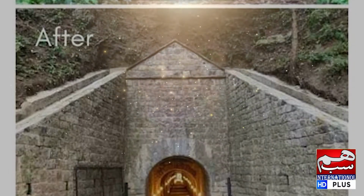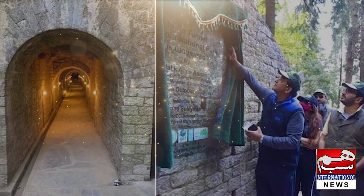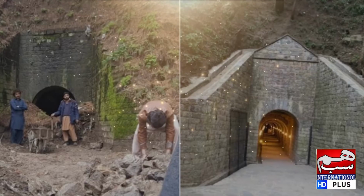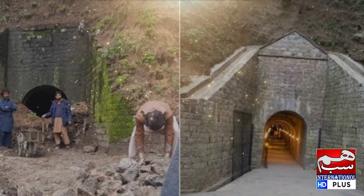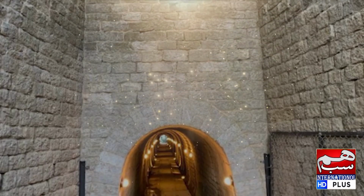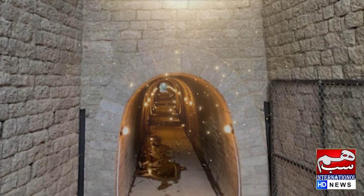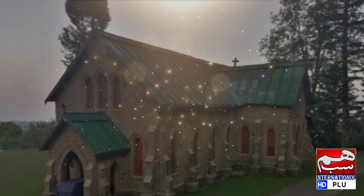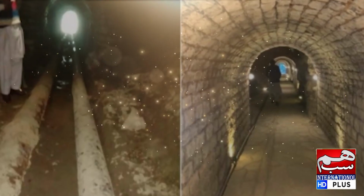Sardar Mohammed Nawaz, a Khyber Pakhtunkhwa Wildlife Department official, told the BBC that the tunnel had reduced the distance by about 2 kilometers. The tunnel is about 250 feet long, 4 feet wide and 6 feet high, while the length of the track from Ayubia to Dongagali and Murray is said to be 16 kilometers.